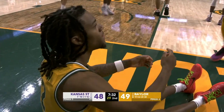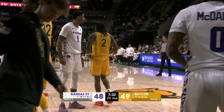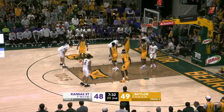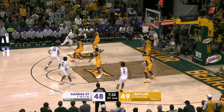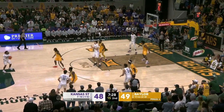On the rebound, it was knocked out of bounds, so it'll be Kansas State basketball. Once again, if you're just joining us, Baylor Bears are wearing the names of the Immortal 10, honoring the 10 students who were killed in a bus accident back in 1927. This is the 98th anniversary of that accident. That's why the names for the Baylor players are different tonight.